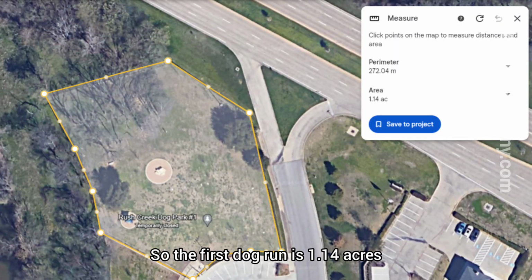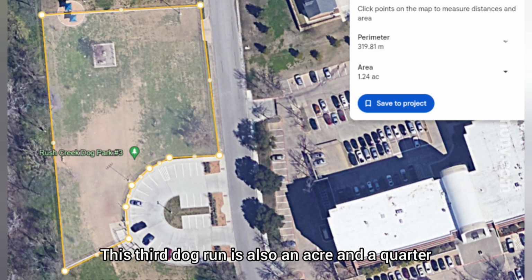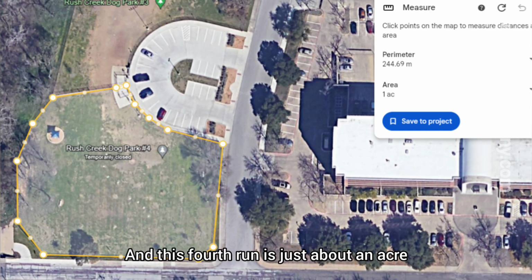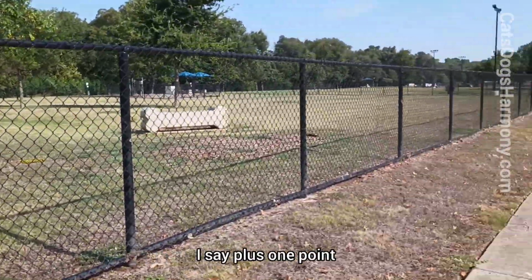So the first dog run is 1.14 acres. This second dog run is 1.23 acres. This third dog run is also 1.25 acres. And this fourth one is just about 1 acre. So for the size, I say +1 point.